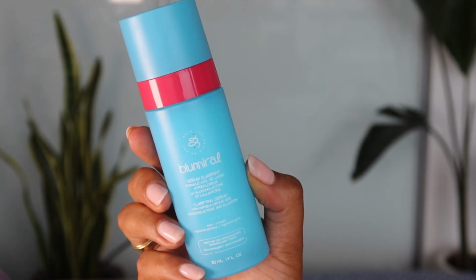I lied. But this is from the brand Blue Marielle, and it's actually a Canadian brand. I met the founder a couple of months ago when it launched in Canada, and this is their clarifying serum with hypochlorous acid, gluconolactone, and allantoin, non-irritant, hypoallergenic, non-comedogenic, and this is so nice. I'm pretty sure there is aloe in here as well, and it just comes out like a nice translucent gel.